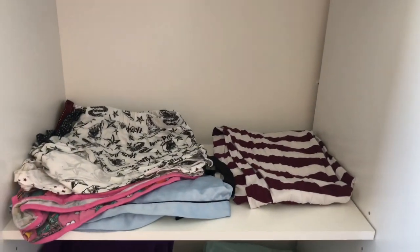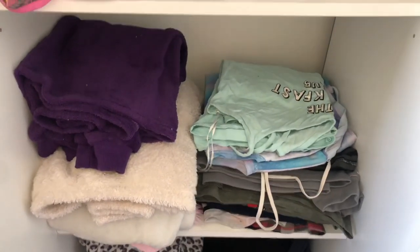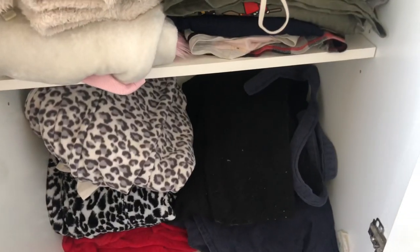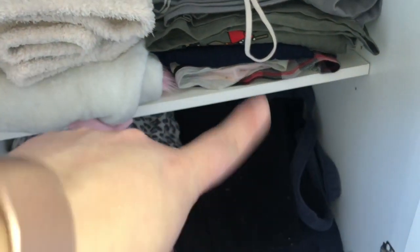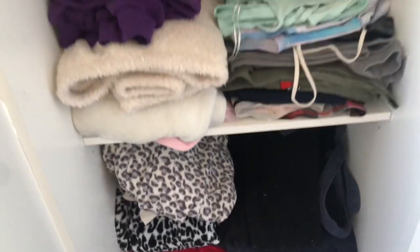On this shelf, we've just got pajama bottoms. And on this shelf, we've got pajama tops. And then I've come to the bottom. We've got Josh's dressing gown on this side, which is his old one. Well, there's a couple there. A couple of my onesies and my old dressing gown.